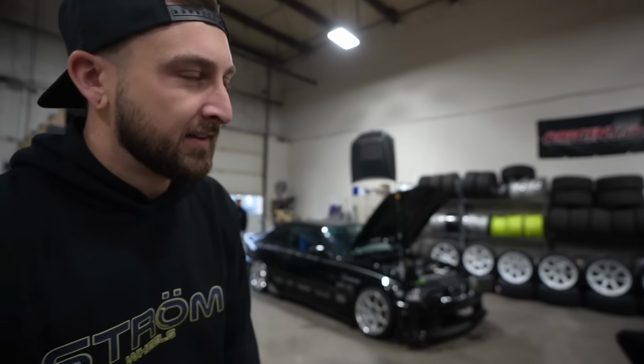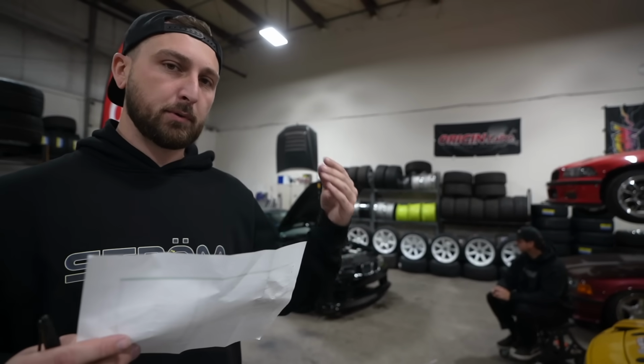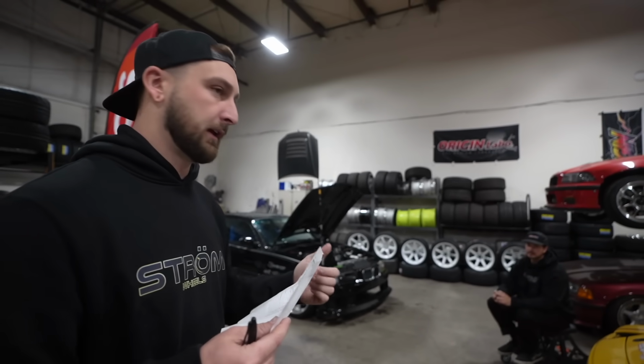No, here's the thing, right? We've done so many swaps. I would say, besides actually putting full forged internals in this car, we have a very sorted car. This thing has amazing parts on it. It came out amazing. It doesn't have a ceiling for everything.